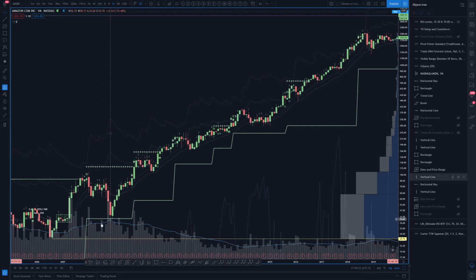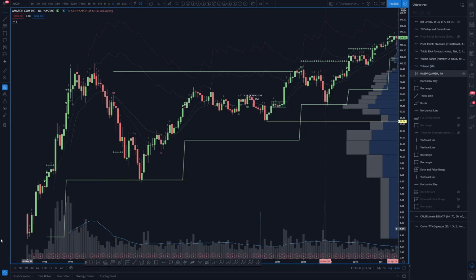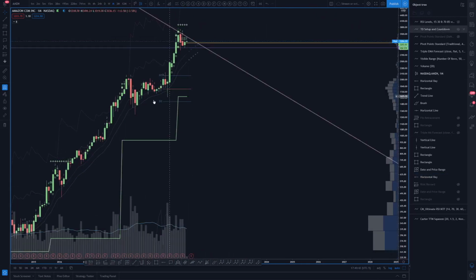There you go. Look at these beauty tags on these Amazon monthly TD supports, right? First test after a big run, first test after a big run, right? See what I'm saying? Anyway, just conceptually, the first time is a good time.